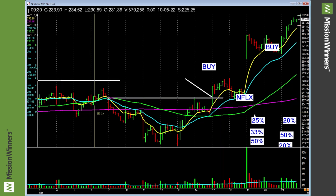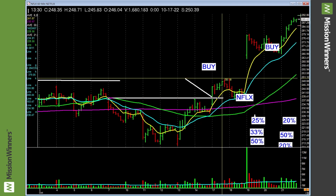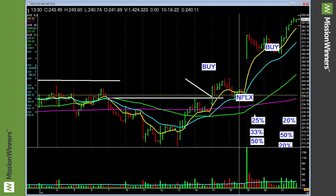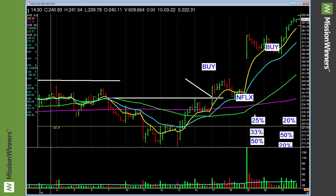There it is. The highs on this bar, close to the highs on this bar. There you go. Pushes through on heavy volume. Lifts up, pulls back to support, and then you get the rocket ship. That's a MAXLIST stock. There you go. That's how it works. Now, let's take it a step further.